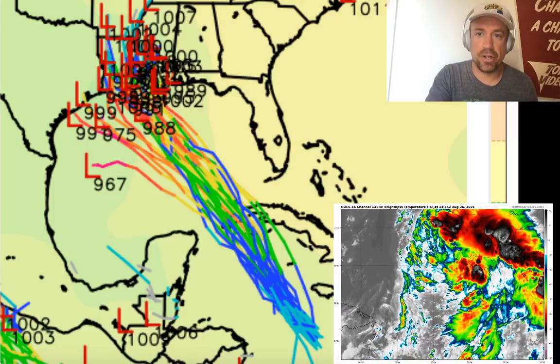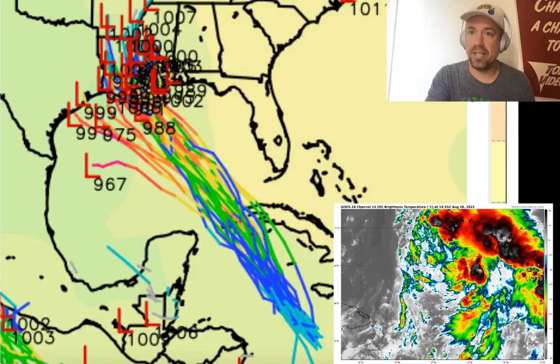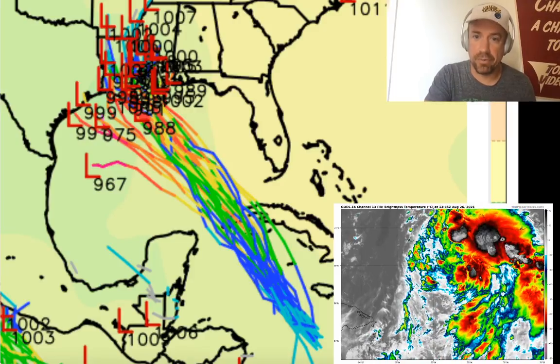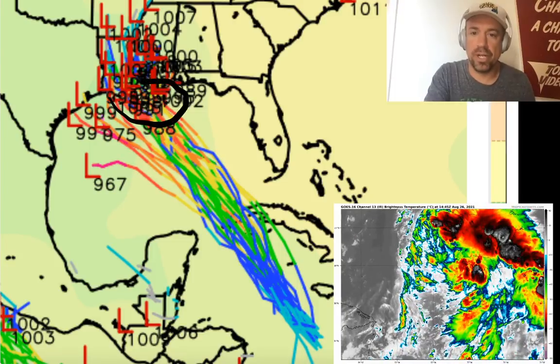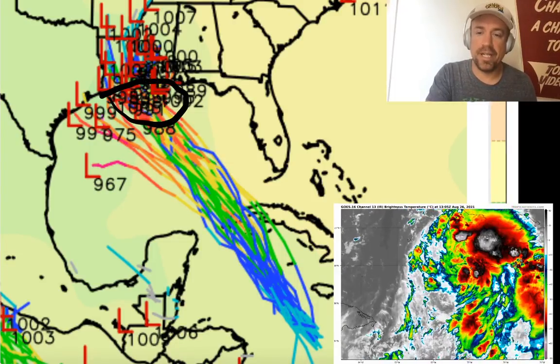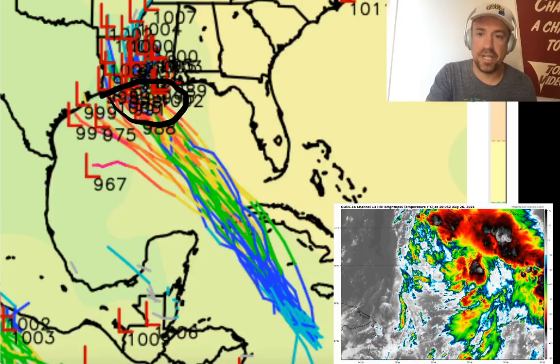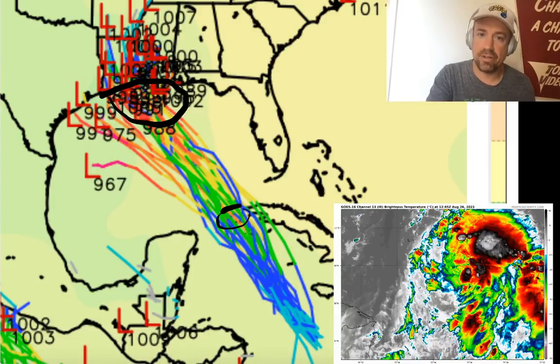Sea surface temperatures are incredibly warm, even greater than 31 degrees Celsius, that little zone right off the coastline of Louisiana, right about here. Some of the warmest sea surface temperatures anywhere in the world, right in the north central Gulf of Mexico, and that is definitely going to help to facilitate rapid intensification. Once this thing exits the western tip of Cuba and then moves over the Gulf of Mexico, that's when it's going to increase without bound.